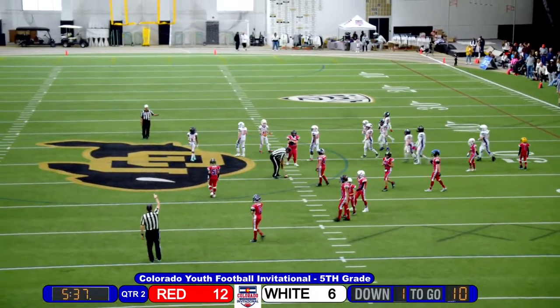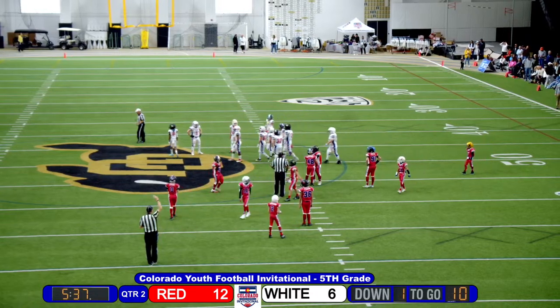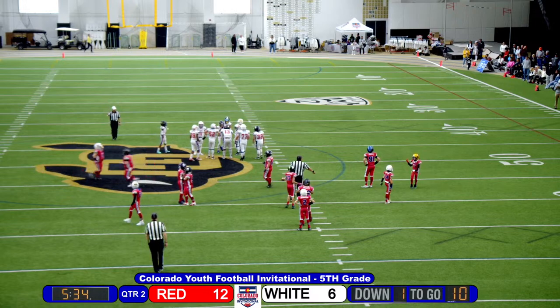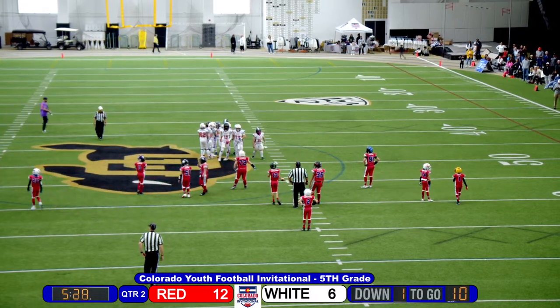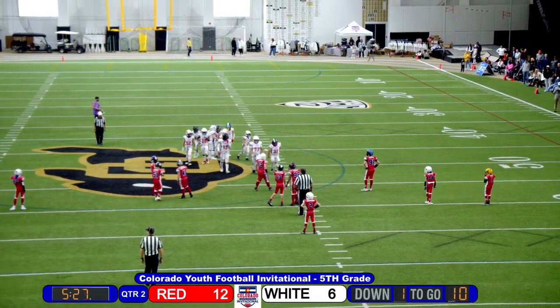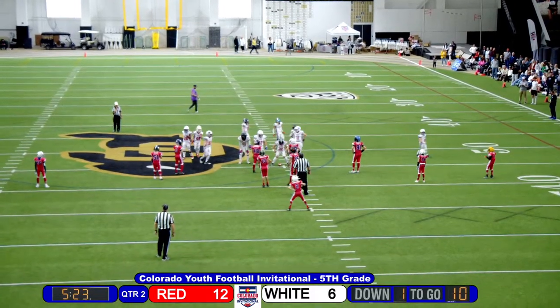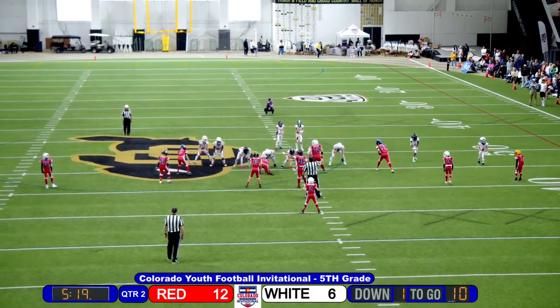I can imagine you want to give it to Riker, but he just ran 70 yards, so he's probably tired. He probably wants to take a play off. Give him a blow. Roberts making it happen on both sides of the ball, playing linebacker. A couple plays on that one drive, and now a big carry. That was his first carry of the game, or second carry, rather. Two for 22 yards now.